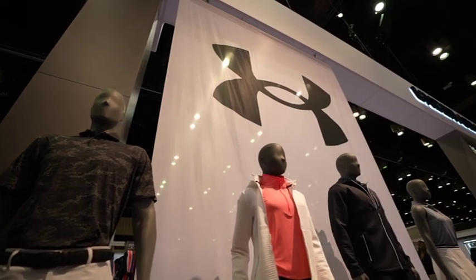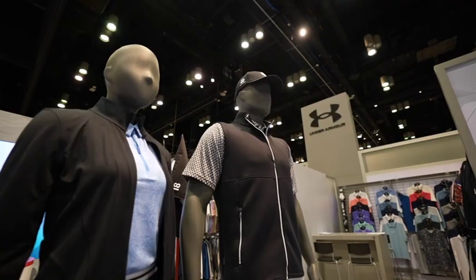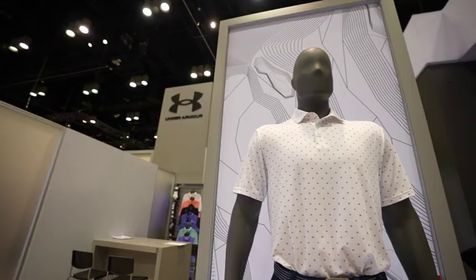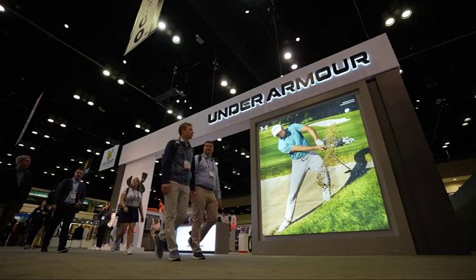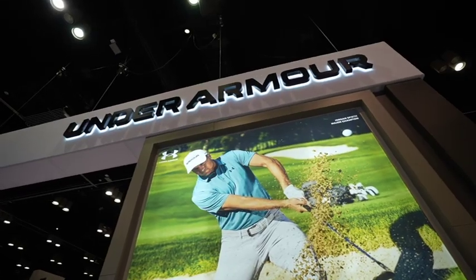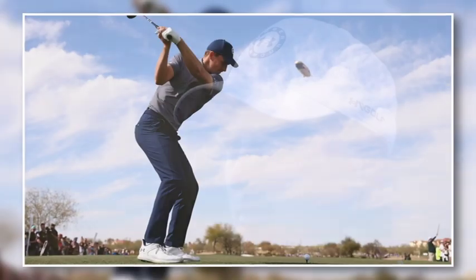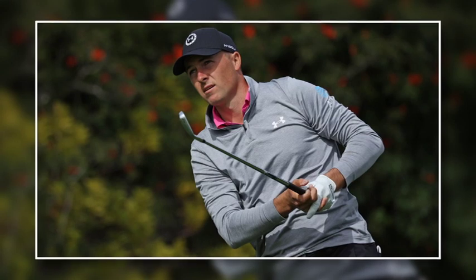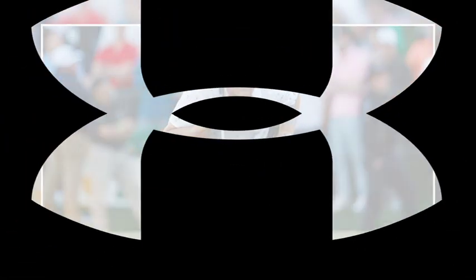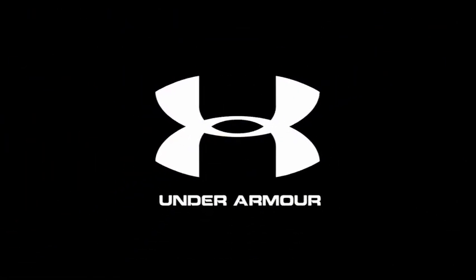When you walk through the clothing section at the PGA Golf Show, it's an absolute mind blow. There are so many wonderful stands, but I get really extra excited when I get to Under Armour. Jordan Spieth. Everybody loves Jordan Spieth, and on the golf course he looks super sharp. We get the chance now to talk to Jake Haley about what's new from Under Armour in terms of their golf shoes.